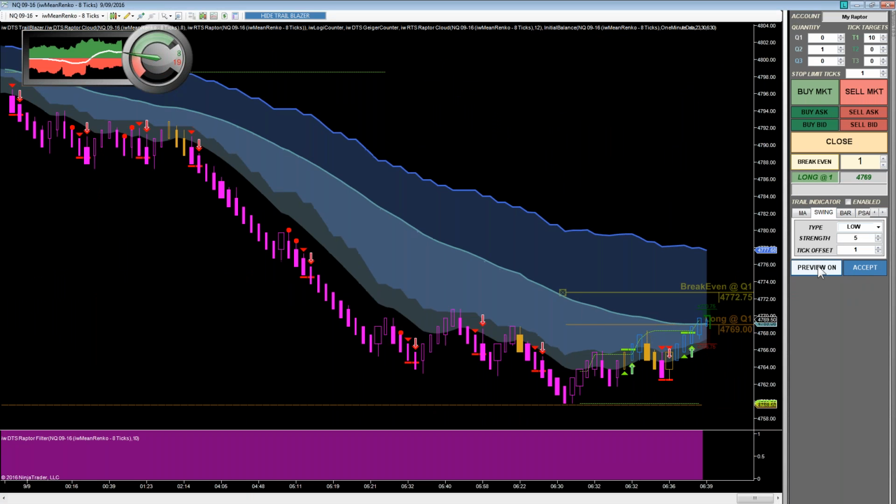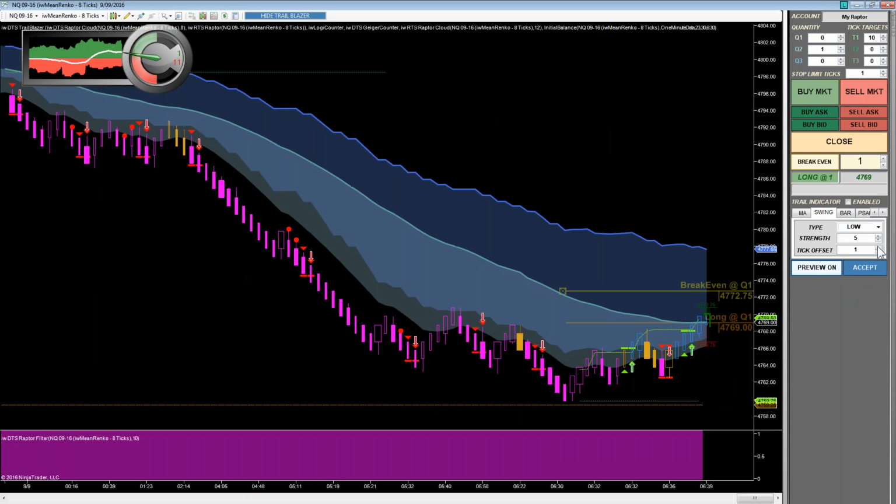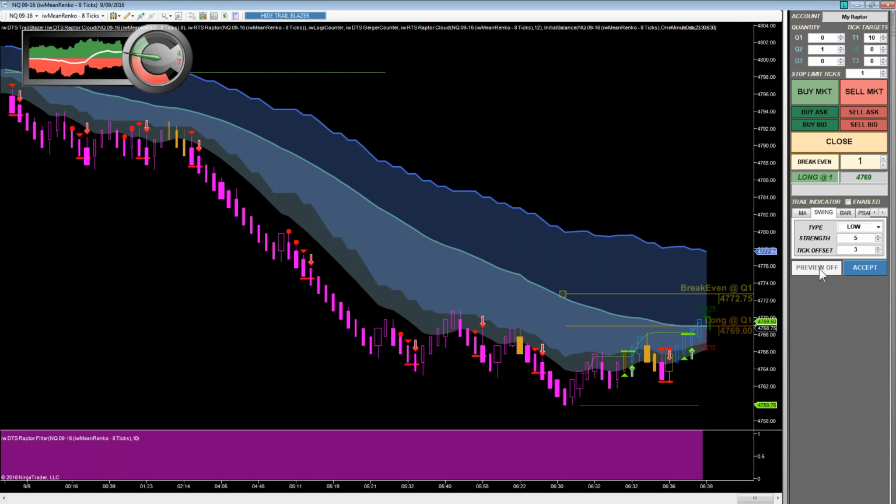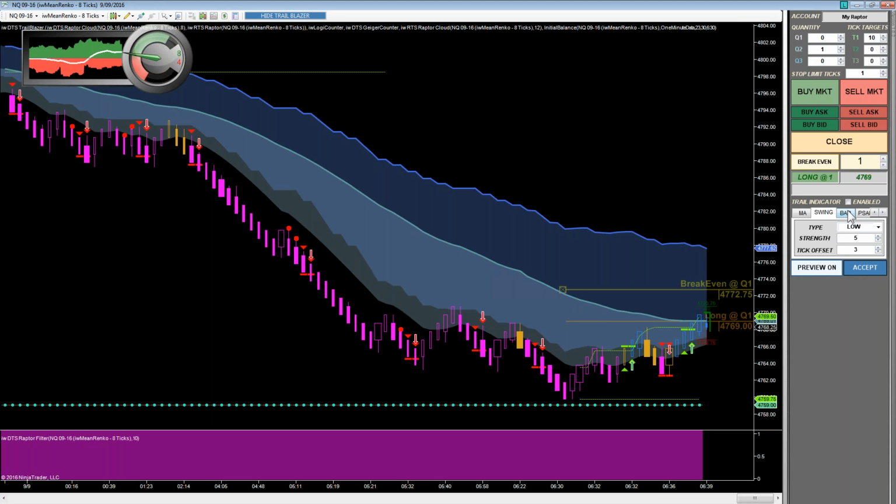And what I've done is, oops, there we go. I've simply taken a single here on the Raptor. I could have done the same thing with the Falcon, just take a single contract. And I've left it open. I've just left it as a runner. This is one of those let's dip our toe in the water kind of trades and see what's going on.